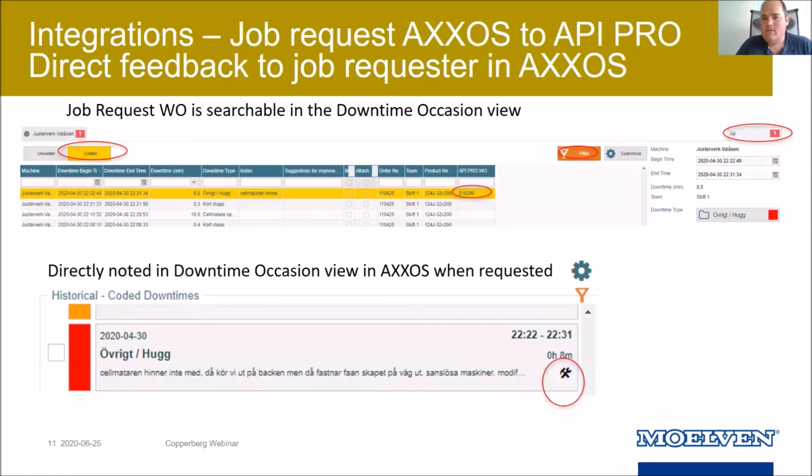It's quite easy to see if you reported it, as it gets a new symbol, and you can filter on the work order here in API Pro. So this is the available information in Axos. So at least you have enough data to know, did I report it, and which order can I follow up in API Pro?